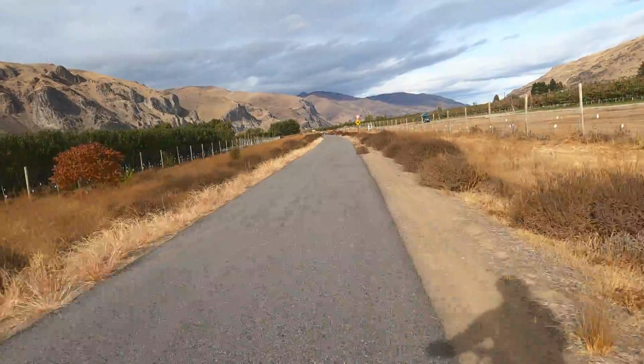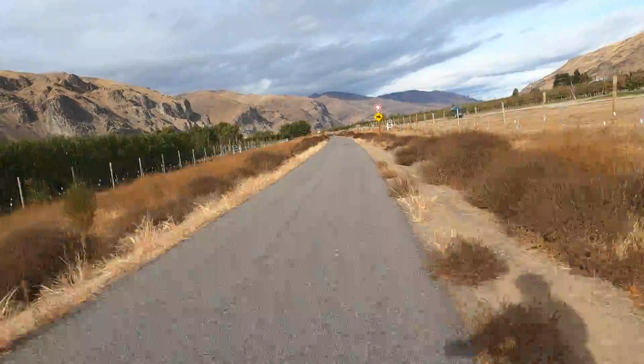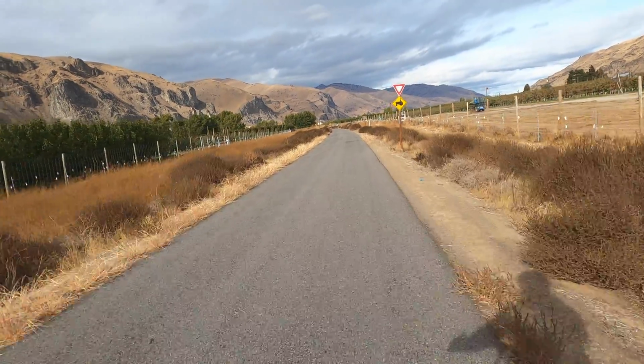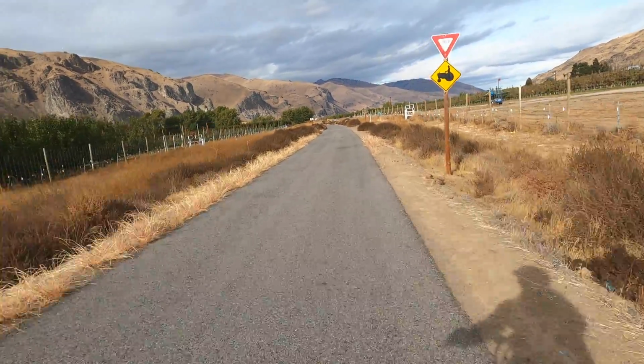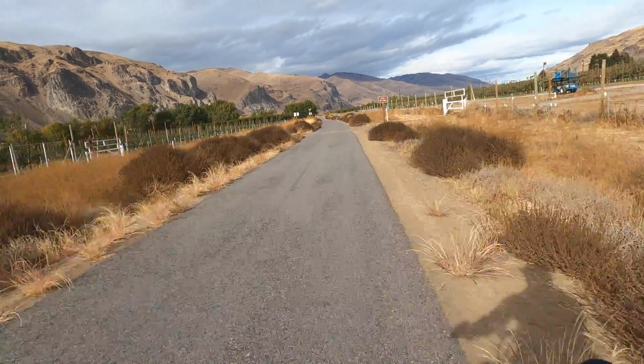So I'm still on the way back. We're still on Rocky Reach. I'm at 17.37. So we have about 4 miles left. But the way the sun is hitting these bluffs is just pretty, so I thought I would catch a little bit more footage.